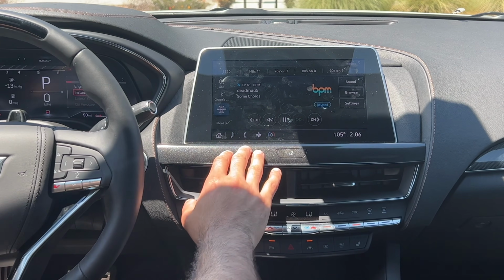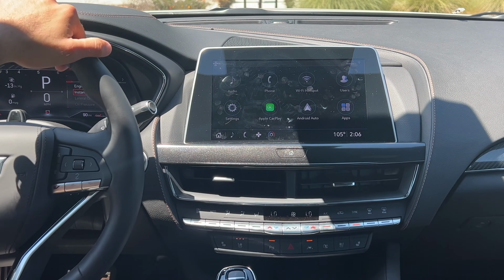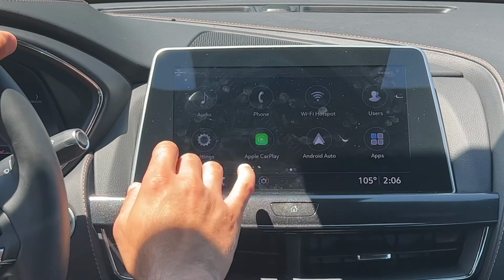Now, as for this main display, sorry for the fingerprints. I don't have anything to wipe this down. You gotta bear with me.